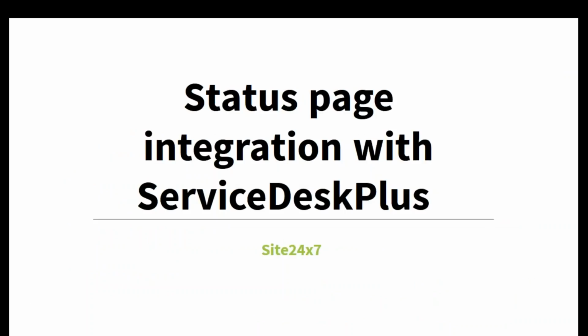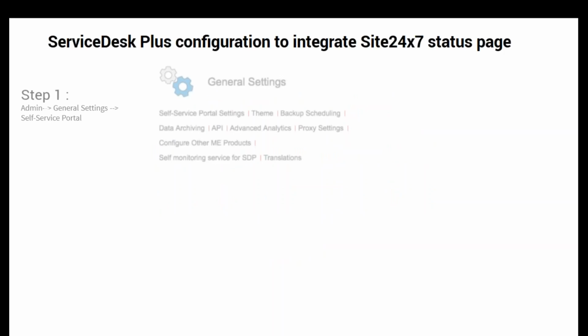Right. So one of the other benefits of this status page, you can integrate the status page with other third-party applications like Service DeskPlus or FreshBook or any other on-demand services. It gives you the Helpdesk tool, so you can integrate Site24x7 with them. Let me take an example of ManageEngine Service DeskPlus, where you can integrate Service Desk.